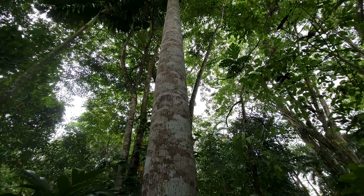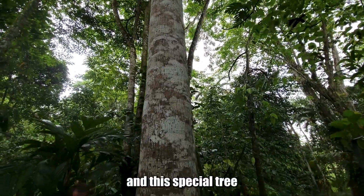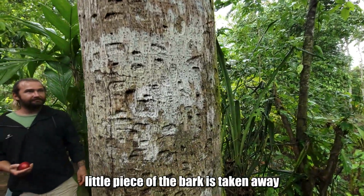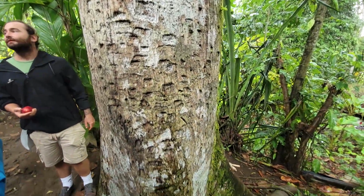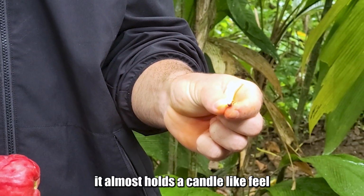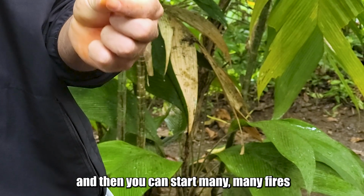And this special tree is used for fire. A little piece of the bark is taken away and used to light. It almost holds a candle-like feel, so you light it like a wick, and then you can start many, many fires.